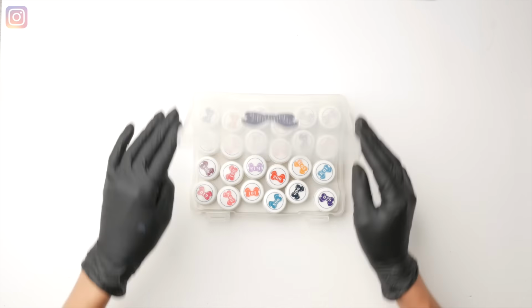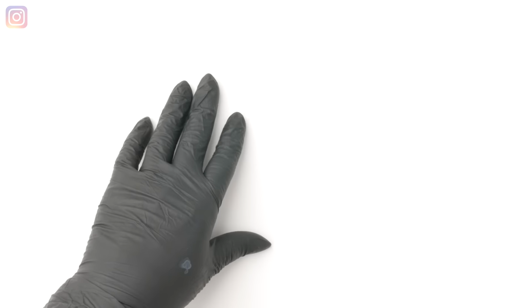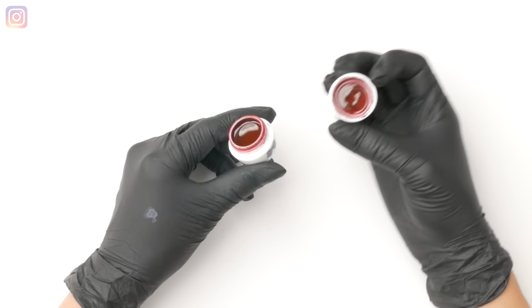Leafgel has a lot of deep reds you'll want to get your hands on, like number 611 and the newly released 517.